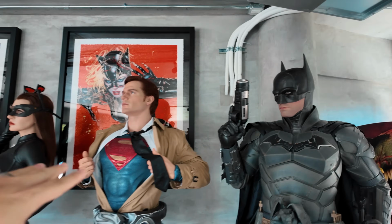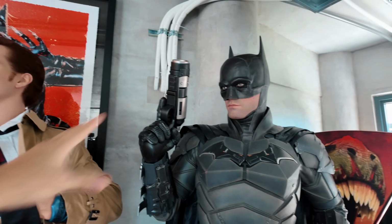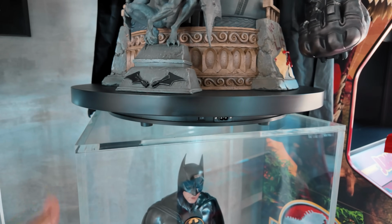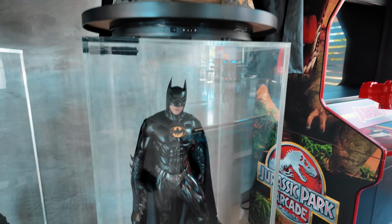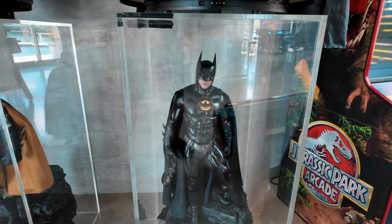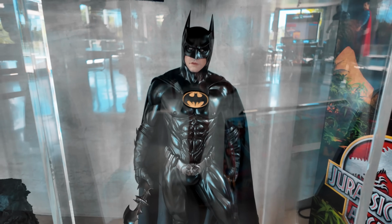Another really cool touch is how you have these life-size busts on these very sturdy stands, these pedestals, but they're hollow on the inside, so you can actually put these 1/3 scale statues on the inside there. So check out that Batman Forever.